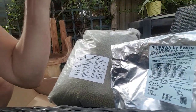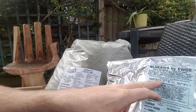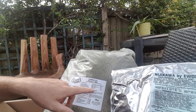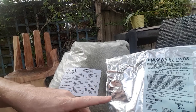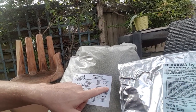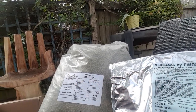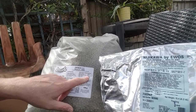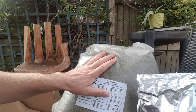Now, as a comparison, the Nijikawa koi has got a real big list on there. The protein is 35%, this is 30%. Crude fat is 8%, this is 4%. Phosphorus minimum 1.1. Ash 10%, ash here is 8.1%. Sodium in Nijikawa is 0.5, and crude fibre maximum of 2. Crude fibres in this is 4.2, so with crude fibre at 2% in there, this is double. So I'm anticipating that this will create more waste.